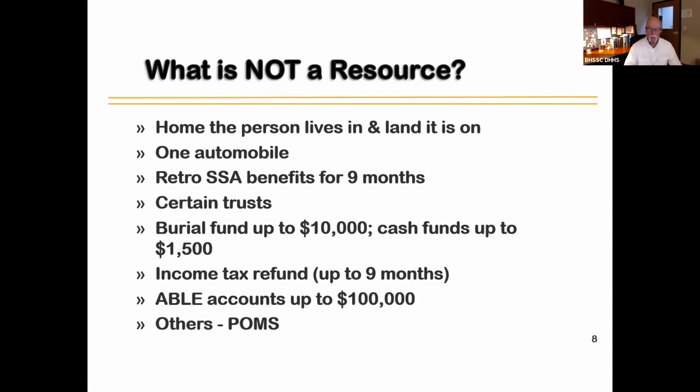Your income tax refund when you get it is not going to be counted as a resource for 9 months. They counted your income when you were working as gross income, so they don't count that money twice. They do give you 9 months to spend it down though.